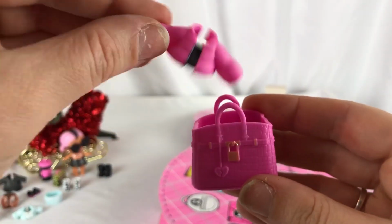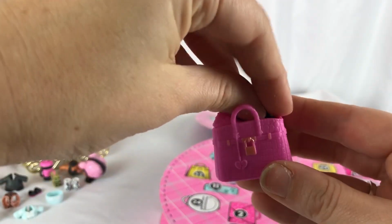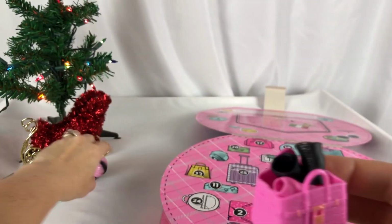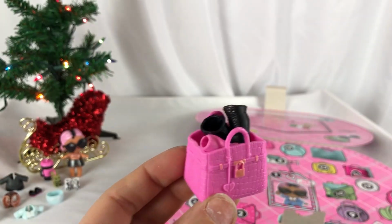What do you think we should put in there? Let's put in her clothes. Yep, just put her clothes. She could take them with her. And her boots. Let's stick her boots in there too. How cute. Oops. There you go, girly. There you go. Awesome, how fun!